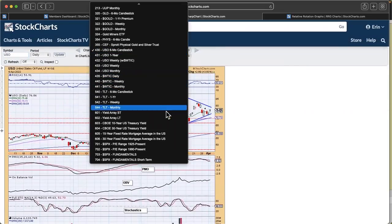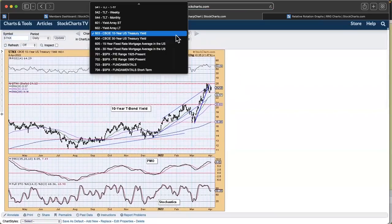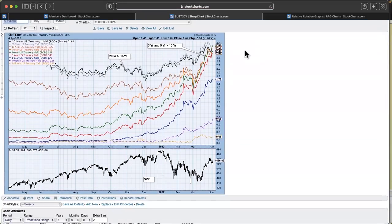Let's finally look at the 10-year Treasury yield. And really, I think I'm going to pull up the yield array because I think that gives us an even better look at what's going on with interest rates. So as you can see, we've been on a very steep rising trend as far as interest rates go. The yields continue to move higher. Yes, we saw a pullback last week on these rates, but you'll notice that really the rising trend hasn't been completely compromised here. It's only been softened somewhat.